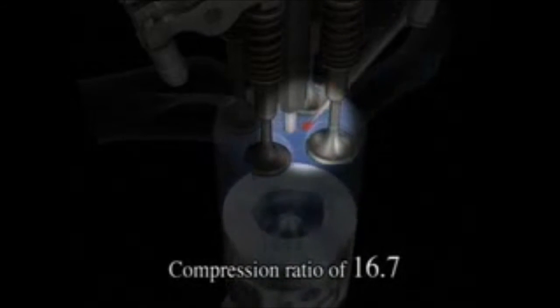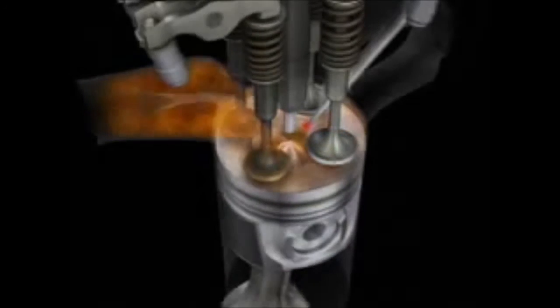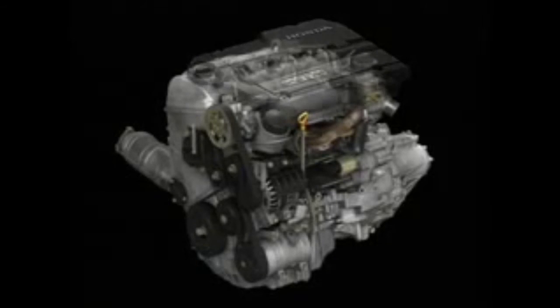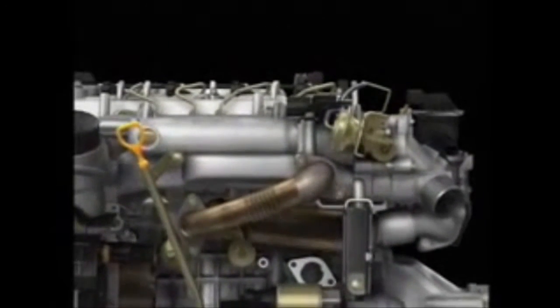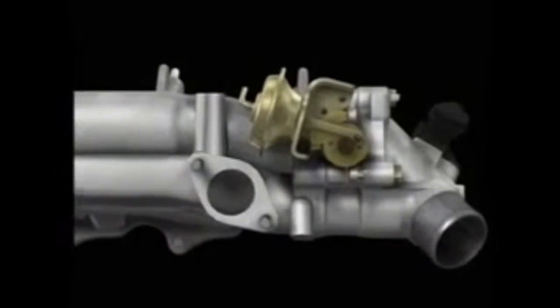Further, a ceramic glow plug and other innovations greatly improve low-temperature combustion stability, permitting the use of a low compression ratio of 16.7 to 1. Appropriate moderation of the combustion pressure reduces friction, vibration and noise. Honda has also adapted a number of other leading-edge technologies to achieve advanced combustion control. The iCTDI is fitted with a continuously variable swirl control valve at the intake manifold chamber to provide smoothly graded control over the swirl ratio.